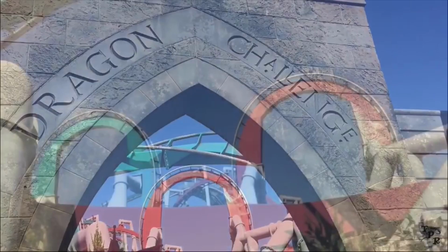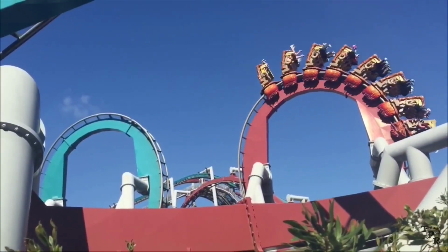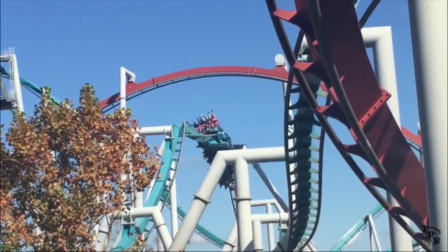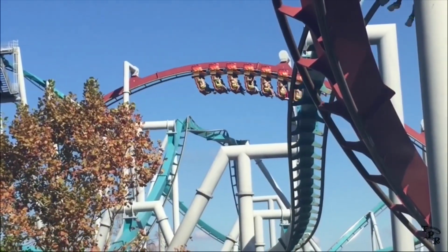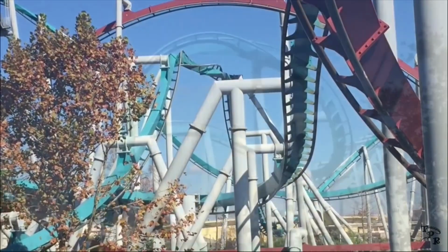So Dragon Challenge was an awesome B&M inverted roller coaster. I preferred the Hungarian Hortonel side over the Chinese Fireball side just because I thought the Hungarian Hortonel side was more intense and I liked the inversions better on that one. And that's a very unpopular opinion because most people say the Chinese Fireball side was better. However, I thought the Hungarian Hortonel side was better.